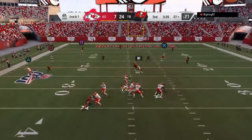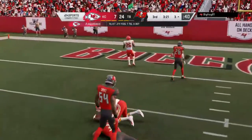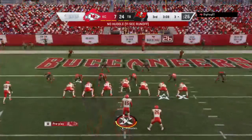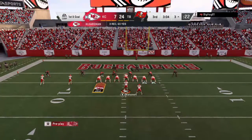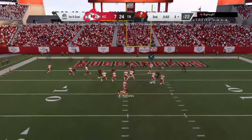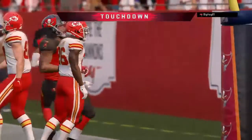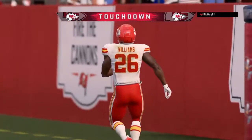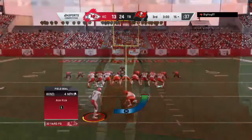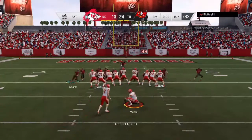Looking to throw is Mahomes. This is caught. And they will eventually get him down, but he's inside the 5 all the way to the 3. 23 yards, the final tally. Mahomes now to throw. That is caught by Williams. Touchdown, Kansas City. The 3-yard touchdown pass. And the Chiefs are able to cut into this lead.